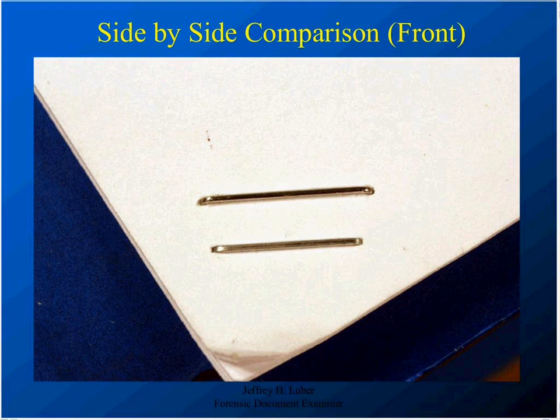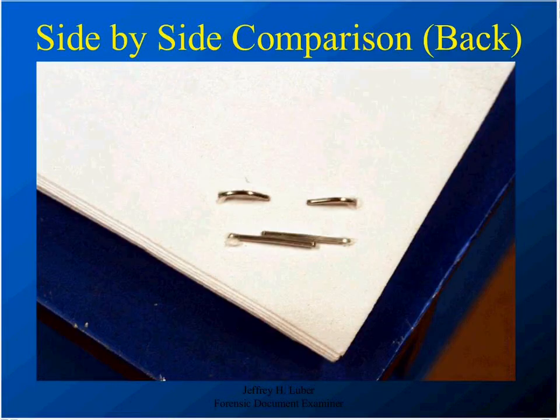Now, this is looking at the top end. You'll see a difference in the actual length. Different photocopy machines have different lengths of staple base area. This would be considered the base area here, the length from here to here. And if we look on the back side, it's a dramatic difference.